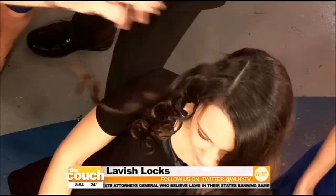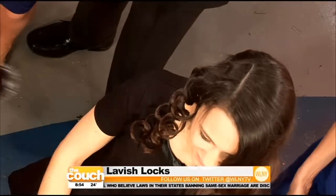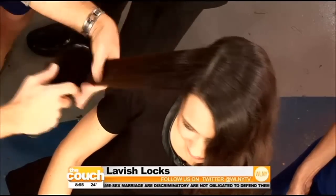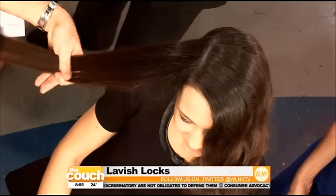No, but you're going to just take these out. So this is what it looks like when you first take them out. Ooh, okay. Look at that angle. But then you're going to brush it all out. Look at that body. She has gorgeous hair, by the way.